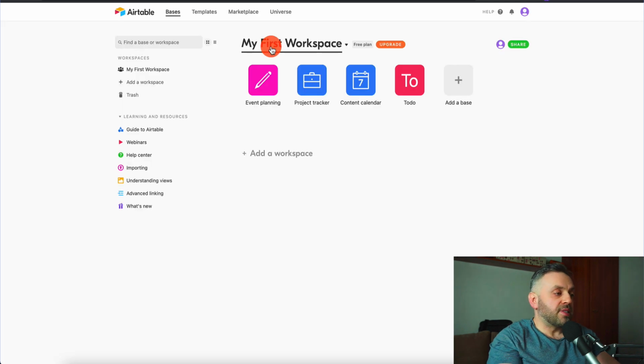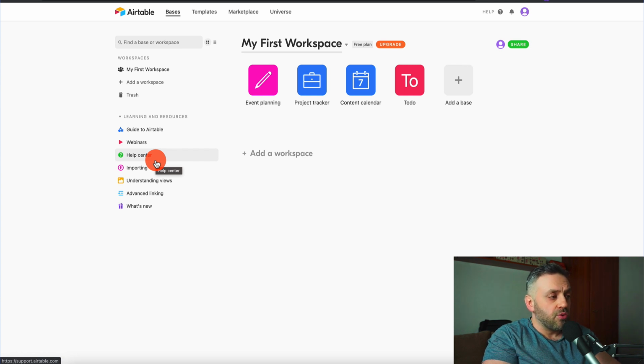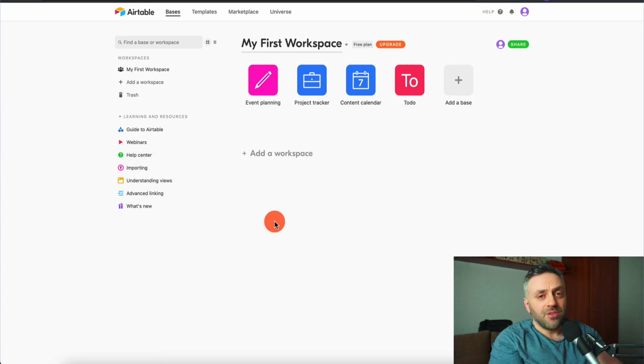Next, you want to go to a site called Airtable. Airtable is an amazing site. I like to view it as essentially Google Sheets on steroids, because there's a lot of things that you can do in it that you can't really do in Google Sheets, okay? They have a very, very generous free plan. You do not have to pay for it. I'm on the free plan right now, and it absolutely suits me.